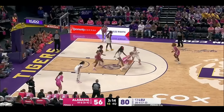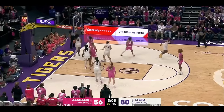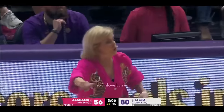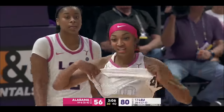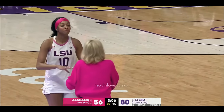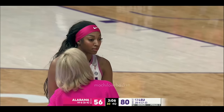What do you think about the adjustments that LSU can make in the locker room and in one game so quickly? Well, Kim Mulkey has their attention. And she is very succinct, very direct in what she wants to happen. And she knows she can call on Angel Reese to get a job done, and Angel Reese will carry that through.